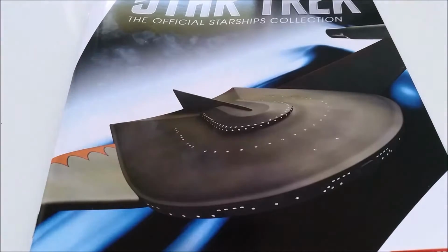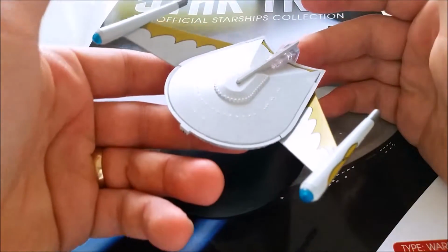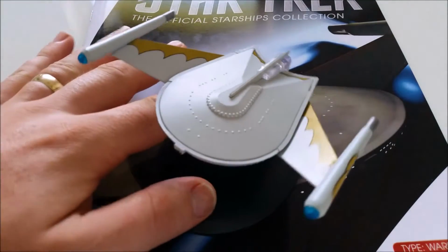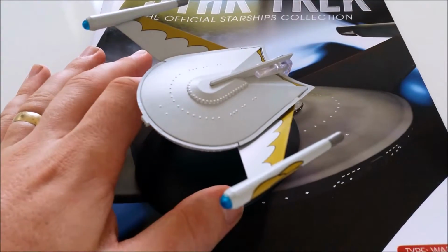But there you go. A really, really nice ship. A great addition to the series. I don't know what Ben was worried about, because you know what? These original series ships, I think, are going to be one of the highlights of the series overall. And I would thoroughly recommend everybody to get them. Hopefully yours won't have those couple of little errors at the back that mine has.